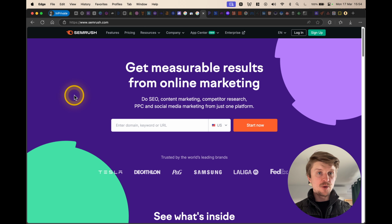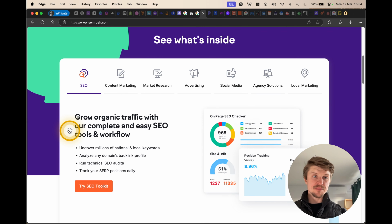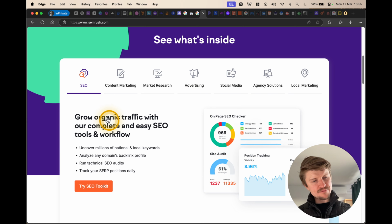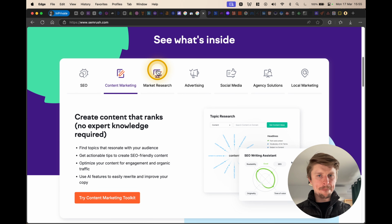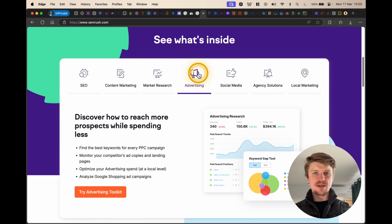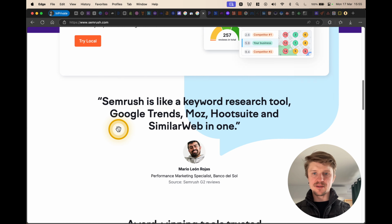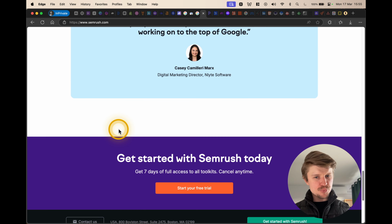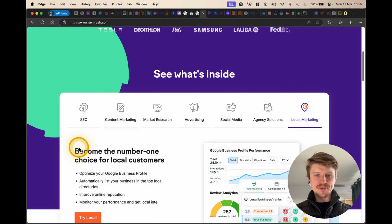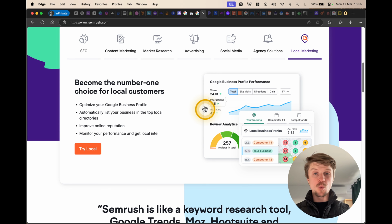All right, now we have SEMrush, which is fantastic because it's like Ahrefs. It has most of the functionalities of Ahrefs, but it also has stuff about content marketing, market research, advertising, social media, agency solutions, local marketing. So this is also pretty pricey, but it's really worth it if you want to see what your competitors are doing and just one-up them.